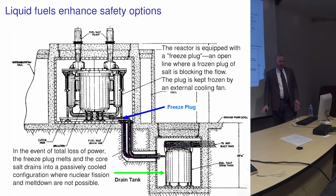So it is a very, very safe configuration, something that can be used to eliminate a whole class of accidents that we are concerned about today, and something that personally, would make me a whole lot more comfortable with the widespread use of this technology.